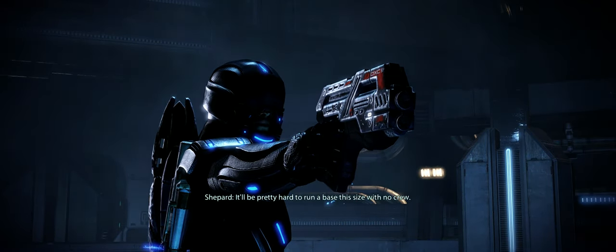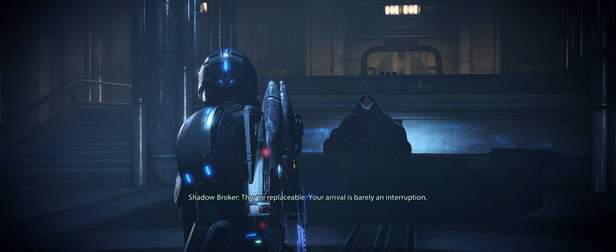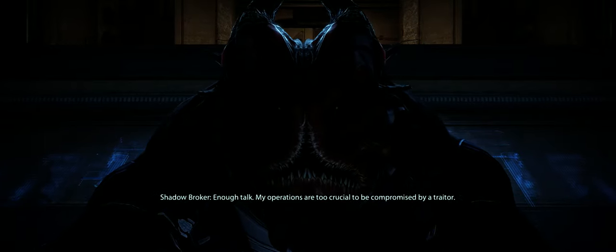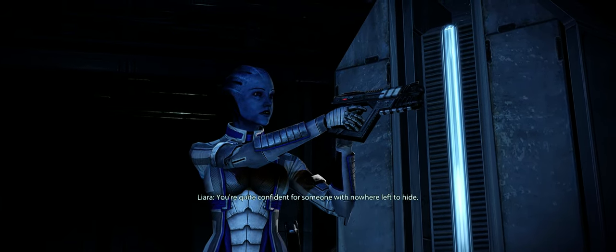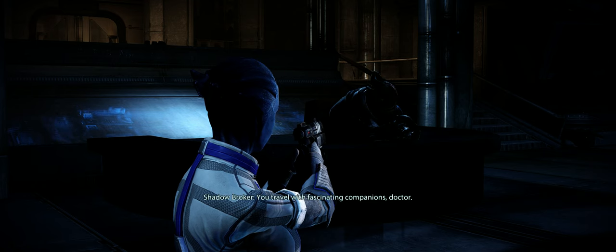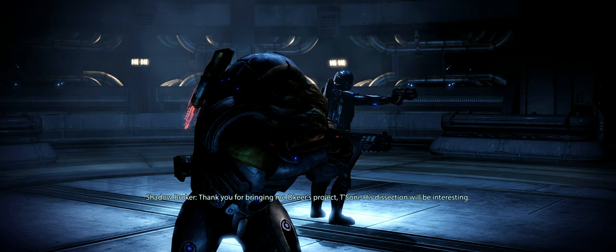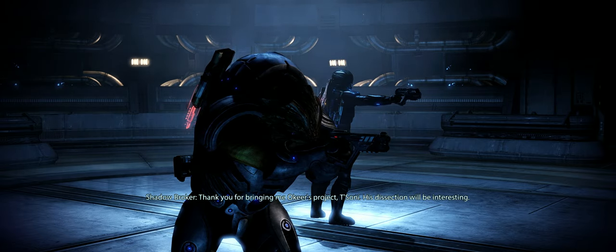It'll be pretty hard to run a base this size with no crew. They're replaceable. Your arrival is barely an interruption. Enough talk. My operations are too crucial to be compromised by a traitor. You're quite confident for someone with nowhere left to hide. You travel with fascinating companions, Doctor. Thank you for bringing Miokir's project to Sony. His dissection will be... interesting.